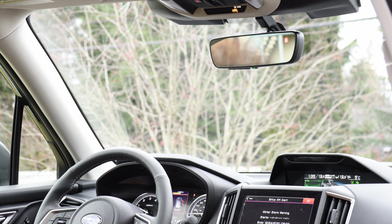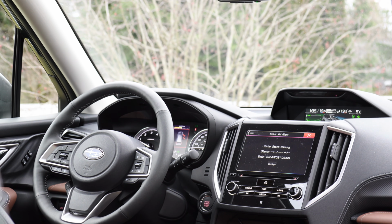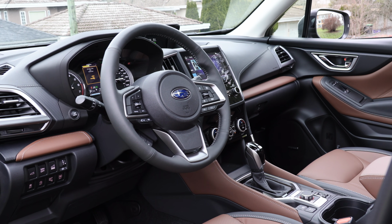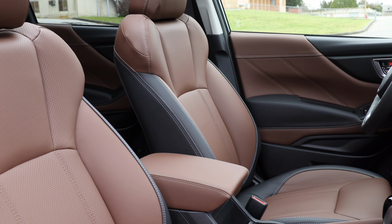The Forester comes standard with Apple CarPlay and Android Auto. You get just a 6.5-inch touchscreen and a 4.2-inch driver display, heated manual front seats, and cloth upholstery.